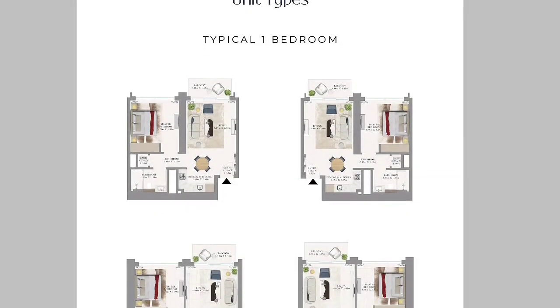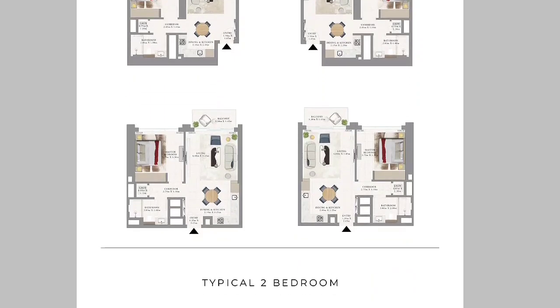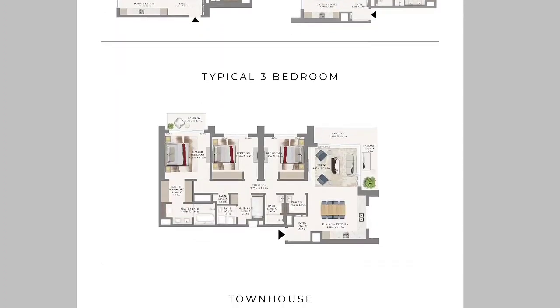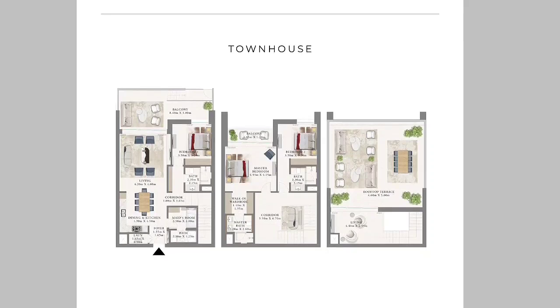Now we have a floor plan. So this is typical one bedroom, all units have balcony. Then we have two bedroom, and we have three bedroom, and finally three bedroom townhouses. But the best part is it is G plus 2.